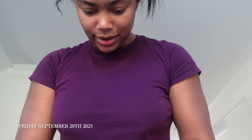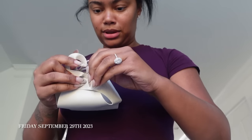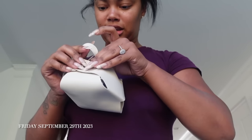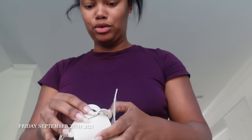Maybe I put all these in one of these. I don't know, y'all. I don't know how this goes. They should have gave directions, because this is hard. It's supposed to be like a cute little mini purse, but it's giving bootleggy.